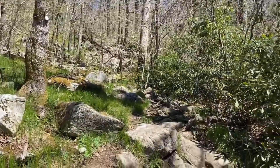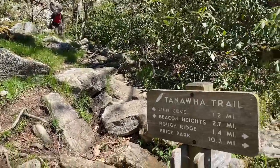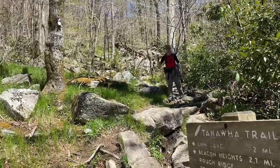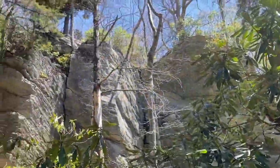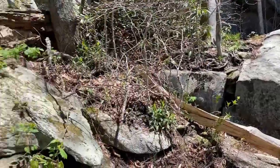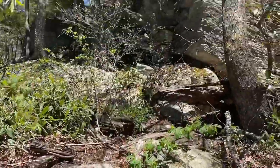Came from up that way, and now we're going down this way. Now straight ahead. For sure we go up this way. Could go that way. I think we'll go this way. Right here. So I'm gonna put the camera away.